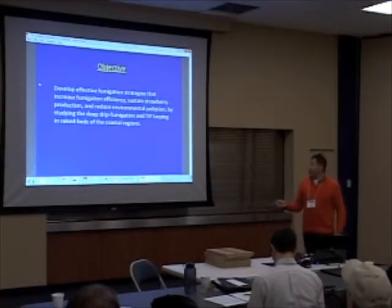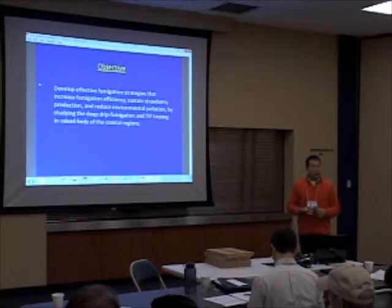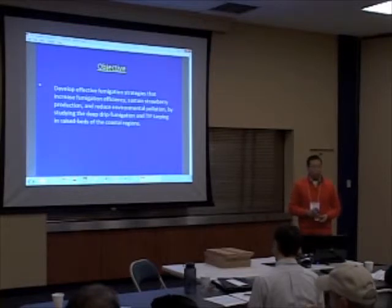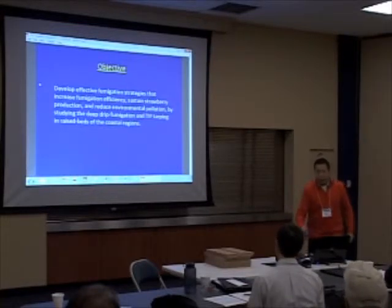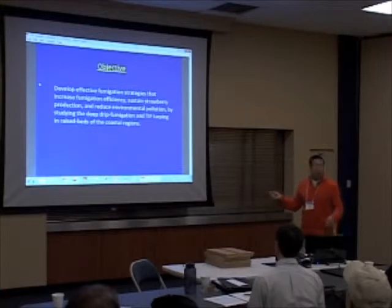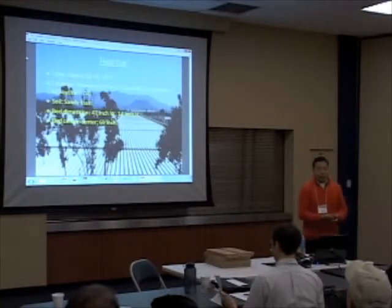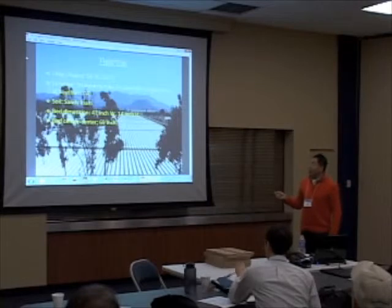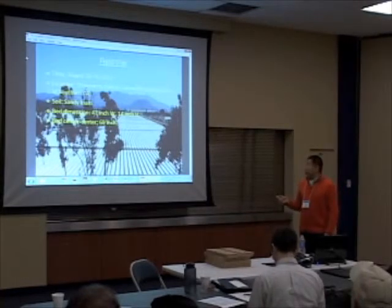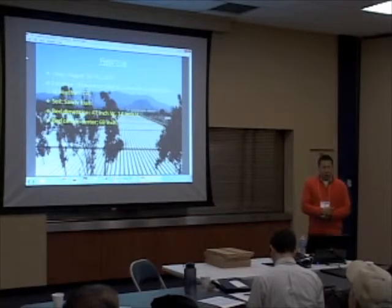The objective of the trial is to develop an effective fumigation strategy that can improve the fumigation efficacy, also reduce the application rate, sustain production, and reduce environmental pollution by studying the deep application with TIF. The trial was conducted in August, from 16 to 30 last year. Location is Camarillo, very close to Oxnard, a coastal area of Southern California. The soil type is sandy loam.